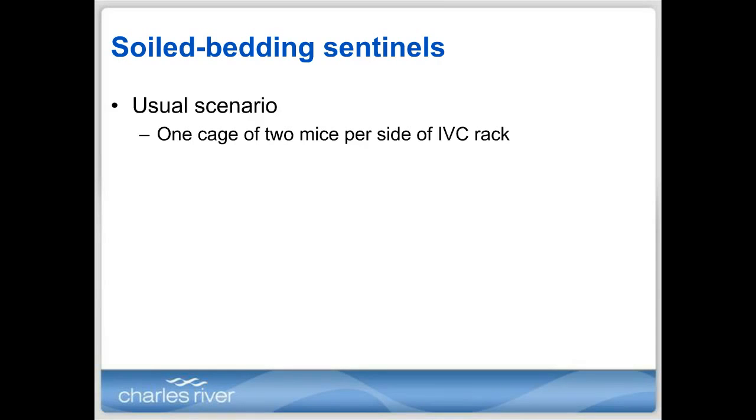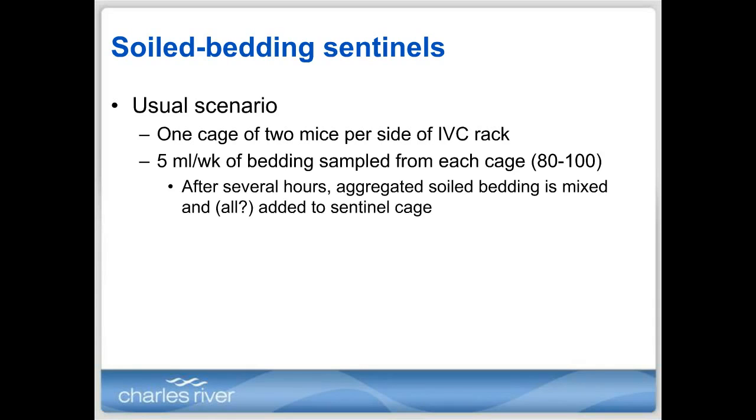And the usual scenario for this is there will be one cage of 2 mice per side of the rack. And one side of the rack might have 80 cages. So 1 cage of sentinels for up to 80 cages of mice, the research mice. Every week, when the bedding in the cages gets changed, 80, even 100 cages sometimes, about 5 mils of bedding once a week gets moved into the sentinel cage. That's about a teaspoon of bedding.